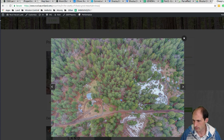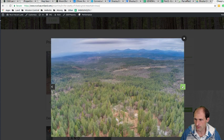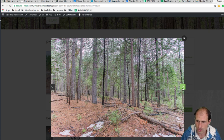Next door, this is what's next door. So it's a bunch of woods right here. There might even be some old cars in there too. So here's a shot. This is a view from above, looking around the area and the mountains in the background. Power lines off in the background. More mountains in the background. Here's a shot of the actual property.